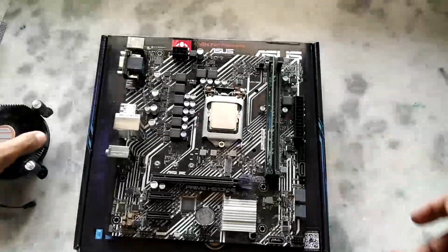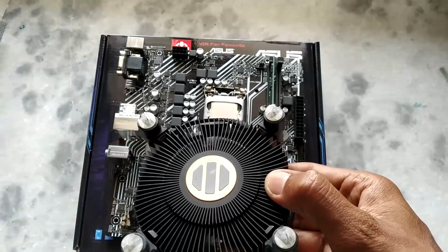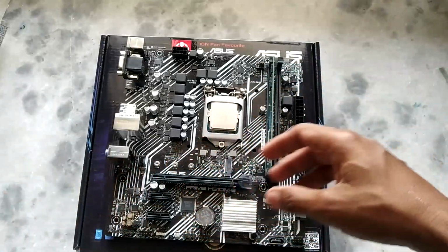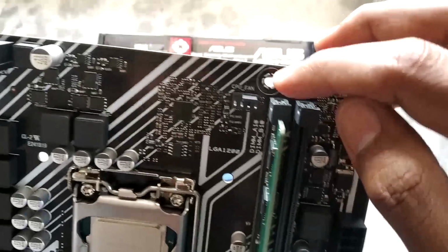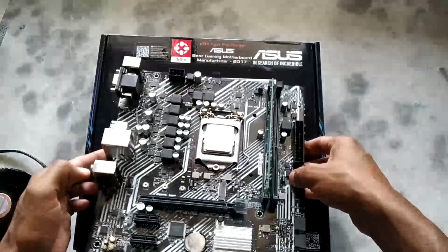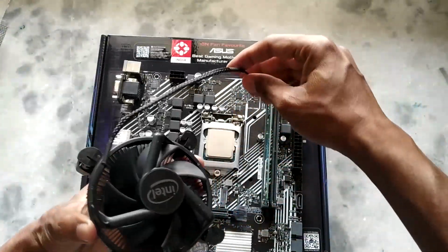So let us install the CPU fan now. Make sure that you don't touch this gray part because this is the thermal paste. This is your wire that will connect to your CPU header on the motherboard. So let me show you where the CPU fan header is. As you can see, right on the left side of the RAM mounting place, you will see that it says CPU fan. So make sure your fan is in the correct orientation so that your wire reaches there perfectly.